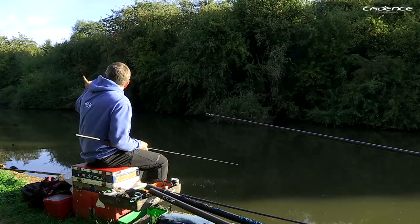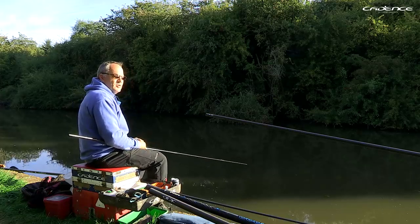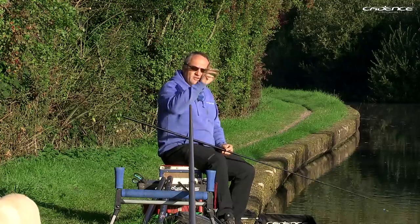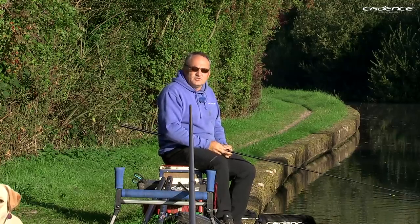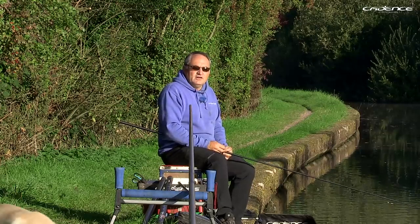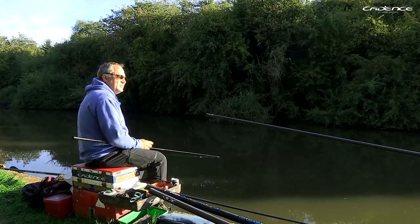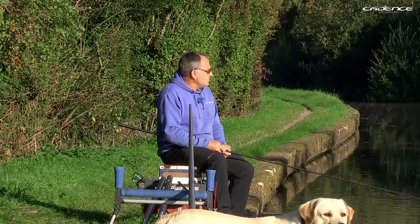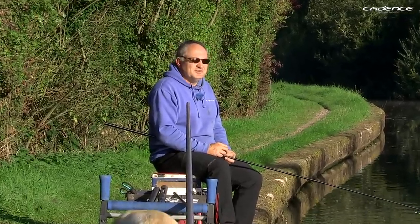I've fished up to the north on the canal a lot round Lapworth and Knowle in the past, and also further down at Hatton. But this stretch is actually controlled by Tunnel Barn Farm, which is a really prolific and famous commercial, and some people might not realise that they've got this fantastic stretch of canal. So it's a little bit of an unknown quantity for me, but like I mentioned, it's an absolutely glorious morning.